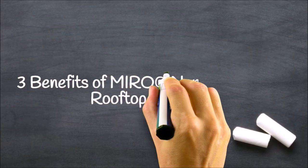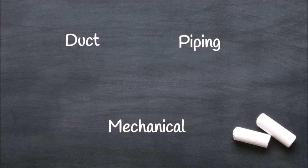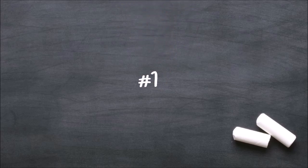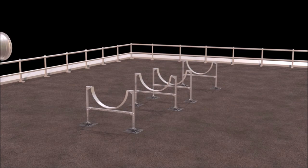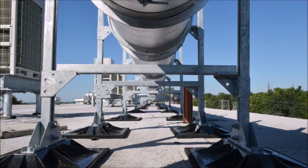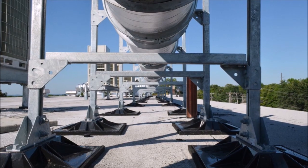Today we will be discussing the 3 benefits of MIRO's non-penetrating rooftop supports. When utilizing the roof for duct, piping, or mechanical systems, it's important to understand that all supports are not created equal. The first benefit of MIRO's non-penetrating rooftop supports is the labor savings. When installing duct, MIRO's supports can be easily aligned for the duct run as well as adjustments after the initial install. Along with allowing for easy adjustment, non-penetrating supports eliminate the need for flashing in and re-roofing.